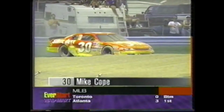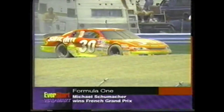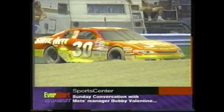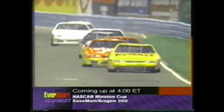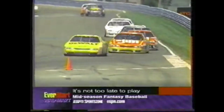He's stuck in the kitty litter. Mike Cope, teammate to McLaughlin, the second-place driver, has buried the front end and buried it deep. That looks like he's off over in the inner loop. It sure is. Here they are coming down the backstretch. He's right behind Hermie, and coming into the inner loop where you start to downshift in the second gear.